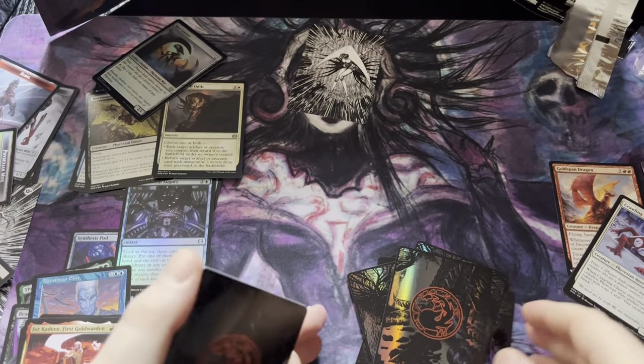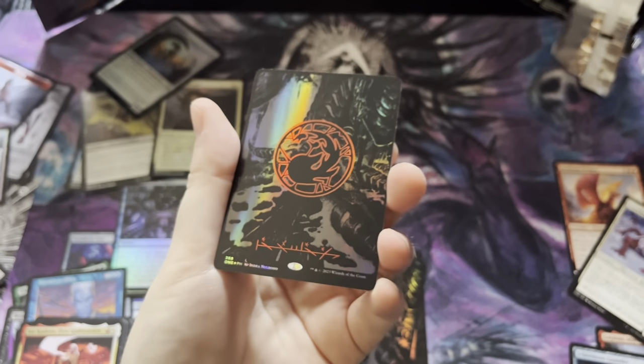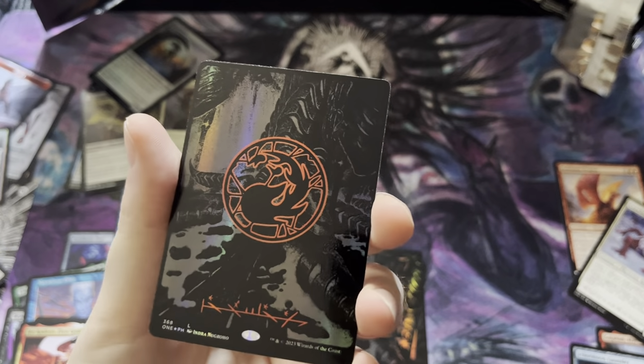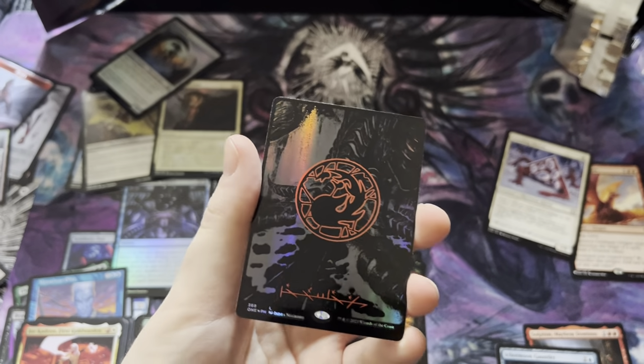So after this, it's going to be a rare. Two rares in a row. It'll be interesting to see what I get. I'm not expecting it to be good. We've established we don't get good shit. So.